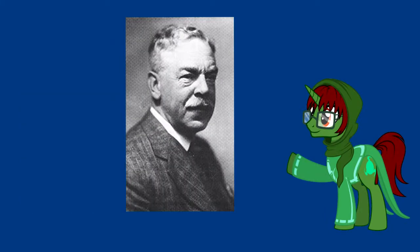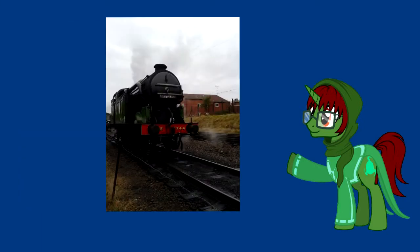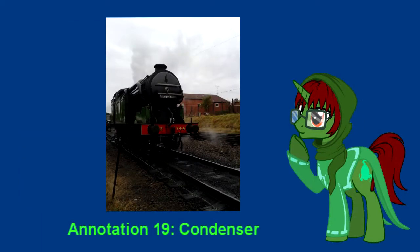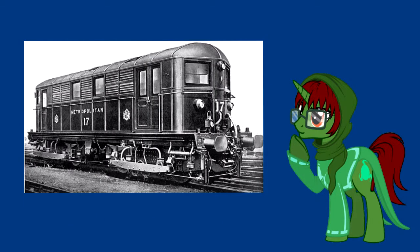Designed by Sir Nigel Gresley, the same man who designed the famous LNER A4s, number 1744 is a sole survivor of its class, distinctly fitted with steam condensing pipes, much like the Metropolitan Railway locomotives of the London Underground before electric trains were introduced.